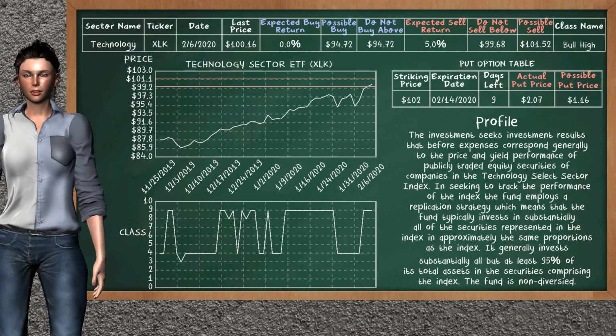We show you the technology sector ETF and it belongs to the bull high class. Our analysis shows you a strong opportunity to sell. We are expecting a sell return of 5.0%. This top opportunity has a minimum sell price of $99.68. But we expect a possible sell price of $101.52.